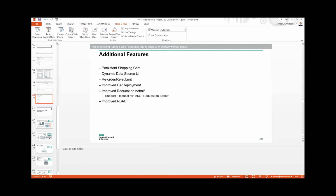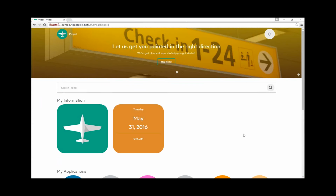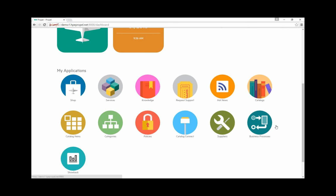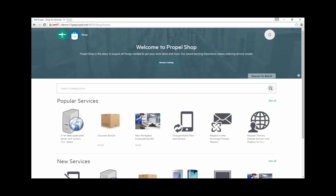So with that, let me show you the product. Okay, so today I went ahead and just logged in as an administrative user for Propel 2.20. As you can see here, the user interface hasn't changed much since 2.10. There's some incremental enhancements that you'll see as you're browsing the product, but nothing significant for 2.20. Again, most of the capabilities that we're demonstrating here are centered around the new capabilities that I talked about relative to cloud services bundles, business processes, and then a lot of the back-end capabilities that we've added.